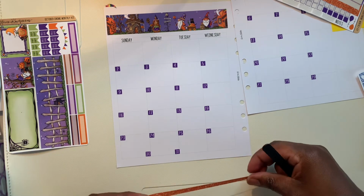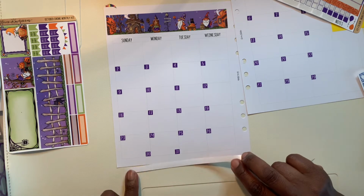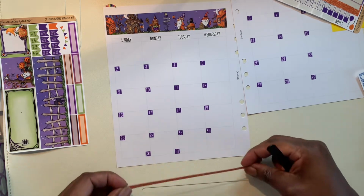Well, anyway, so it's not extremely sunny today. Let me see how well this is going to fit. I think it's going to do the same thing. Yeah, same thing that I did with the top washi.